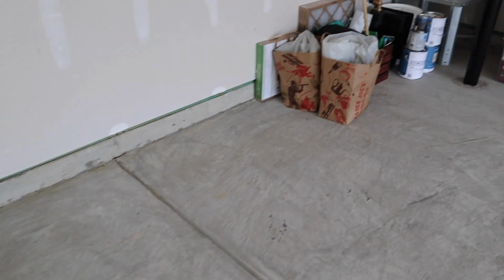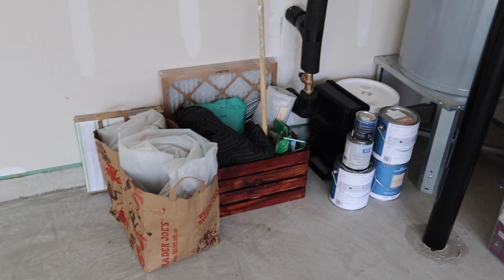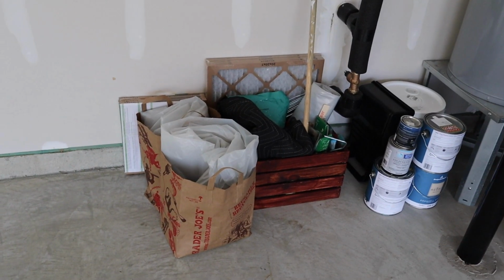I did move some of them over just a little bit more so we could create a little bit more space in the garage. And then over here we have our Christmas and camping supplies, and it honestly doesn't look that different, but I did organize and put everything in a way that made a little bit more logical sense to me.